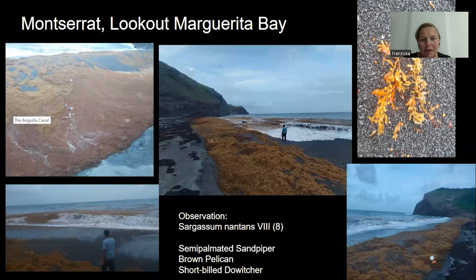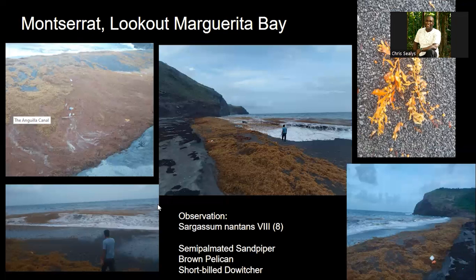Yeah, also to me, it seems like the sargassum, especially the dark one on top, has been laying there for a long time and doesn't look like it's been removed. No, I don't think any efforts of removal have ever happened in this area, from my knowledge. And I only had one slide because I thought we were just supposed to do one slide. So that's it. Thank you very much.